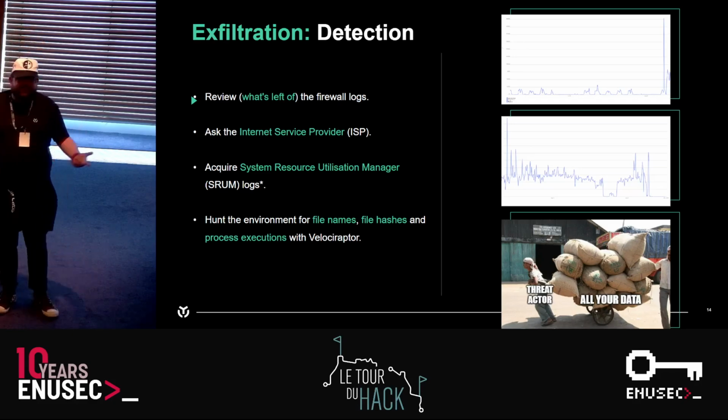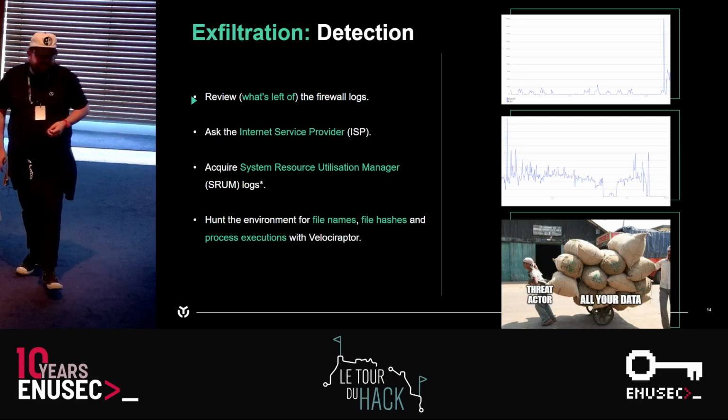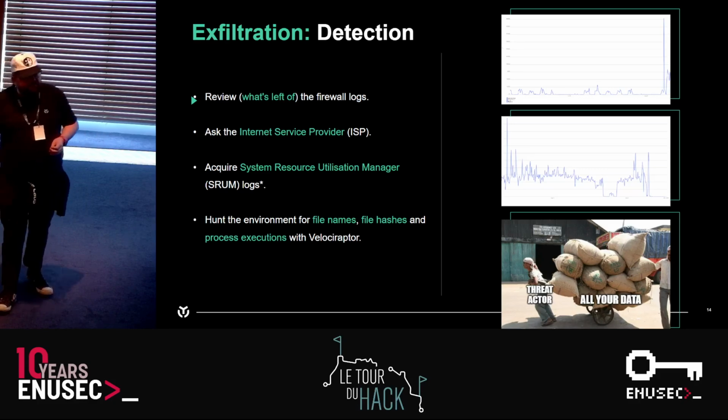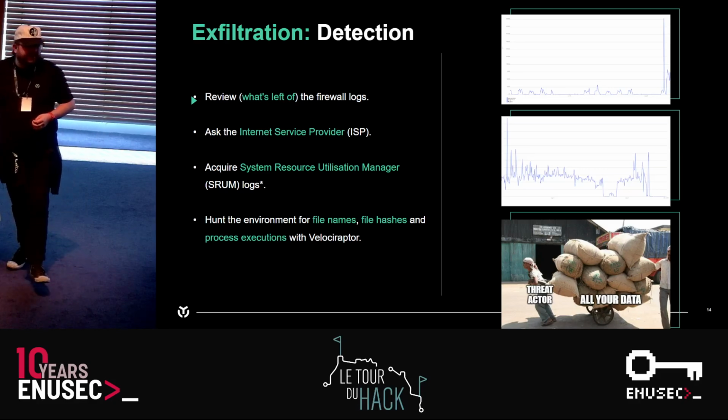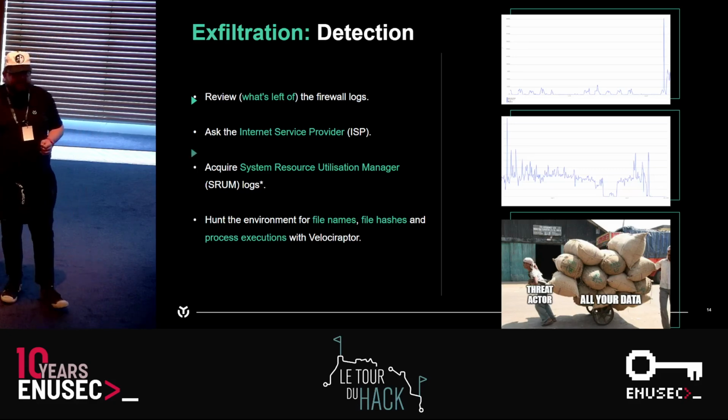And one of my favorite memes. That's it. Threat actors will take just about anything they can. It doesn't matter if it's useful, it doesn't matter if it's not, it doesn't matter if it's valuable. If it is on a server that they're on, they're probably going to take it from you.